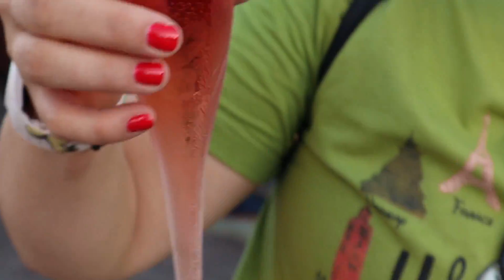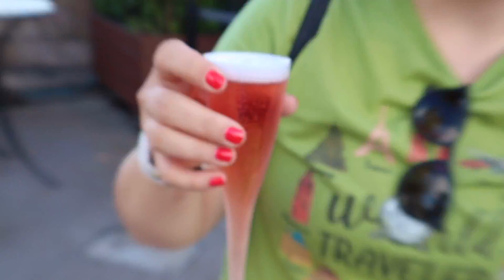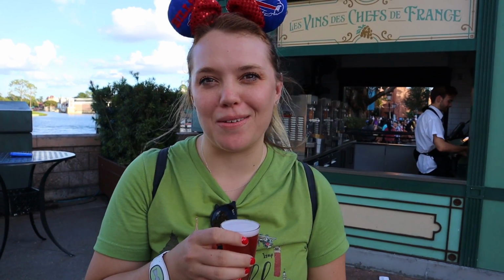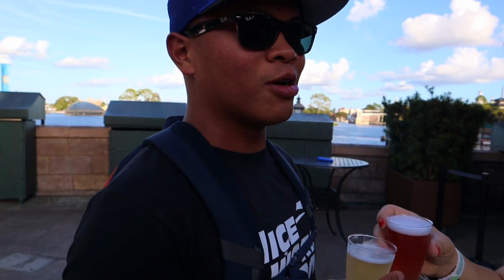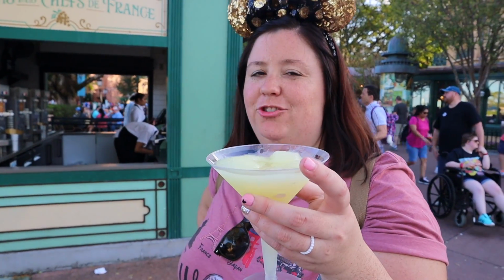What did you get? A Kir Royale, which is champagne and just a quick drop of creme de cassis, and it's very good. I had many of these in France when I was there with the program in Ithaca. Represent Ithaca. I got champagne on top of more champagne. Yeah, just a glass of champagne. And it's a good champagne though. Cheers. What'd you get? The frozen Grey Goose citron slushy.